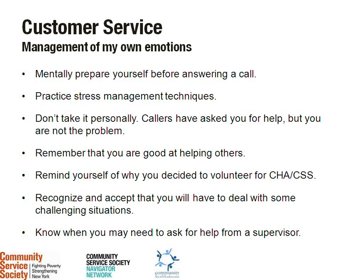So practice stress management techniques. If you need a break before the next call, take a break, get up, get some water, walk away. Don't take it personally. Callers have asked you for help, but you are not the problem. You're definitely not the problem, and try to remember that. You're just kind of an easy target sometimes, and so that's why it's really important to control your emotions.